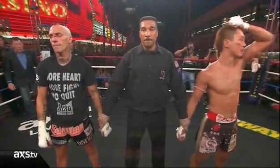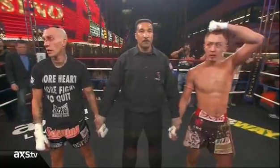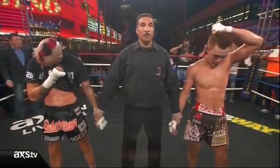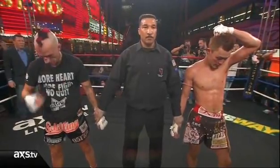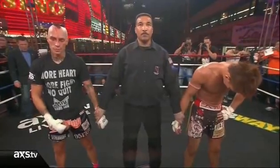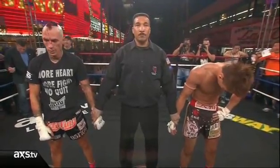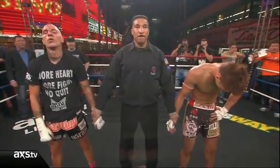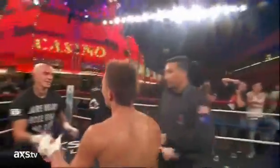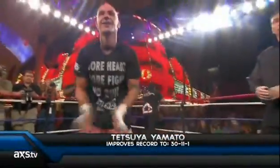Judge Glenn Trowbridge scored this bout 48-47 for Yamato. Judge Mark Smith scores it 48-47 for Ross. And Judge Robert Hoyle scored the bout 48-47 for the winner by split decision, Tetsuya Yamato. Tetsuya Yamato does it in what was the fight of the night here at Lion Fight 11. 30-11-1 the record.